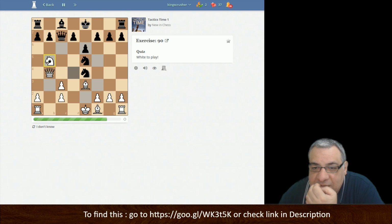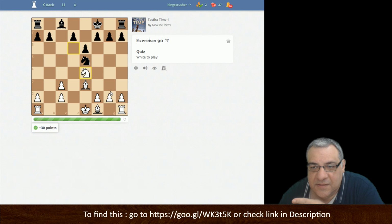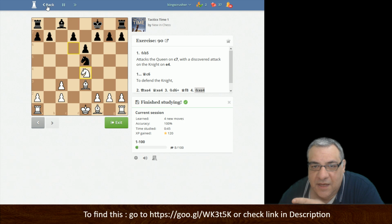I'm convinced. Because the knight's held by the bishop, I think this forcing move becomes possible. And I'm hoping you can see it. Prioritize the forcing moves. Queen takes e4. Because we've got knight d6. Nice fork there. Okay.